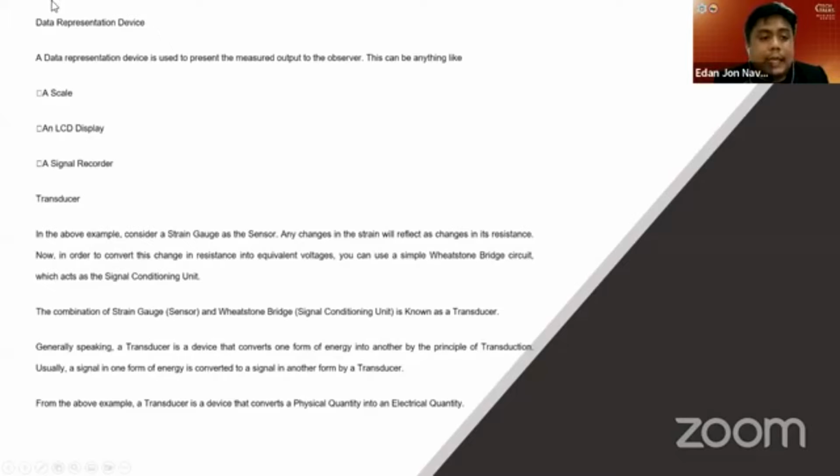Then we go to the data representation device. A data representation device is used to present the measured output to the observer. This can be a scale, an LCD display, or a signal recorder.